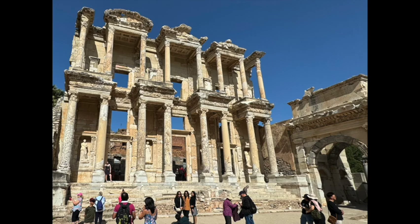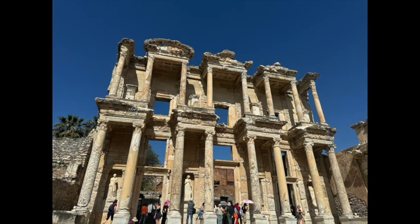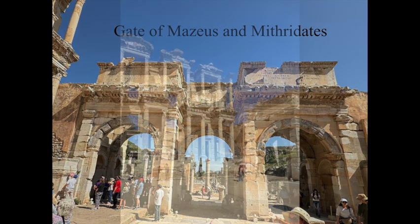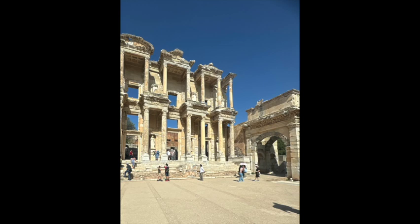This facade was reconstructed between 1972 and 1978. Reconstruction was from the original pieces, and about 90% of this is original construction, so pretty impressive to say the least. The gates of Mazeus and Mithridates are located immediately adjacent to the Celsus building. These impressive gates were constructed in 2 BC. They contain statues of the imperial family in the attic of the facade.